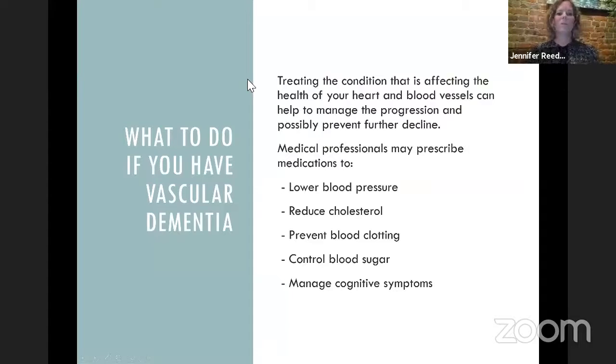So what to do if you have vascular dementia? Treating the conditions that are affecting the vascular dementia, especially for your heart and blood vessels, is really important to keep up and really address. This is why medical professionals may prescribe medications to lower blood pressure, reduce cholesterol, anything to help prevent further decline. Controlling blood sugar is so very important, connected to diabetes.